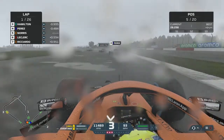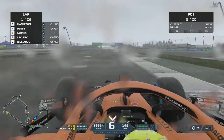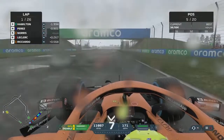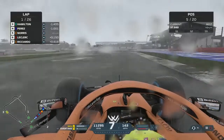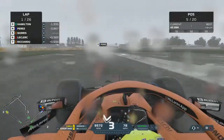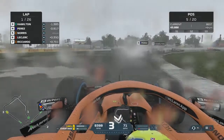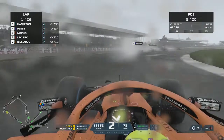Look at the rain pour. Or I should say the water spouts. I don't know what I'm saying. I'm trying to use words to make sense of what I'm seeing in front of me. Like water is just pouring in front of my visor. It's very hard to see. But we stick to our P5 position.